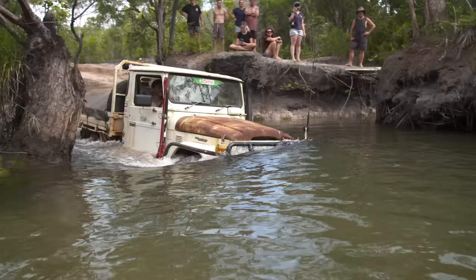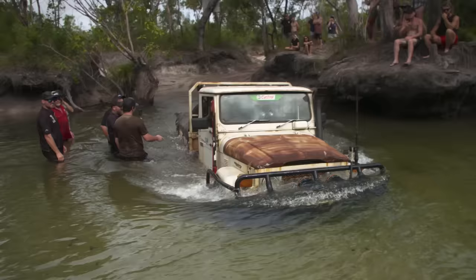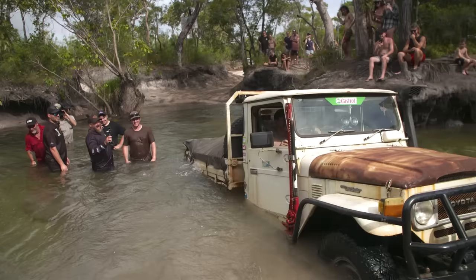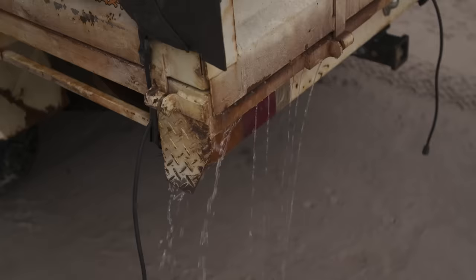But just like that, the 47 simply motors on through. What do you mean? Oh, the Toyota has done it. Oh, I was coming back, I've got to say something. Toyota's rule, mate. How good is that? That is probably the best drive I've ever done in my life.